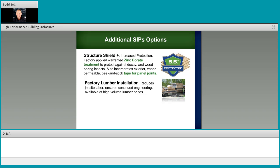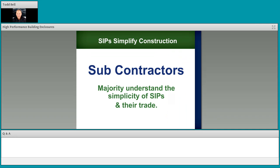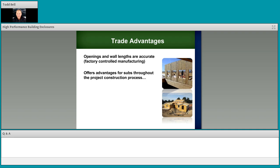Factory installed lumber speeds that process up even more. There are quite a few manufacturers that install 2x material around windows, doors, and connections where needed. And then, of course, the platinum insulation over the standard insulation.